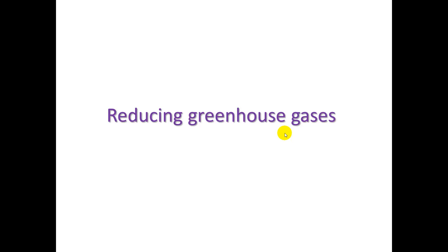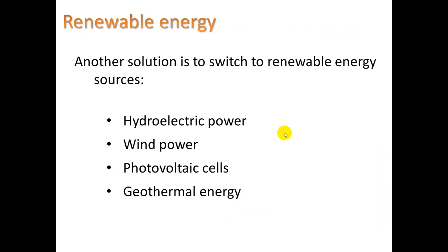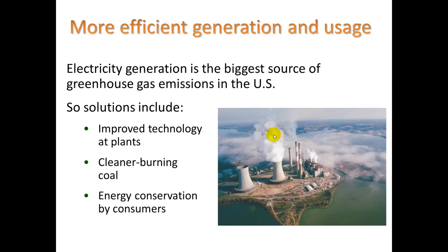Reducing greenhouse gases. So this would be the solution. We can do that by more efficient generation and usage. We can do that by renewable energy. Let's just go back for a moment here. We can try to use cleaner burning coal. You know, coal, like it or not, is going to put out CO2. So the question is, how do we try to capture some of that CO2 and sequester it, which means grab it and stick it somewhere, store it underground, for example.